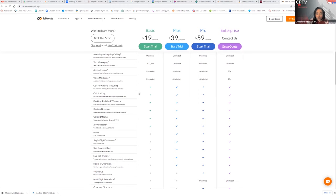And then you do get the call forwarding, the call stacking, meaning when you have multiple calls coming in, there's not a busy signal. It will automatically send someone to a different extension. You still get the desktop, the mobile, and your web app. You get a custom greeting, so it's a welcome greeting. You get music on hold. You get to set up different voicemail greetings for different boxes. You can customize your outgoing caller ID, so if you call someone, it's going to show that it's coming from your business with your business name. 24/7 support. It's a great basic plan.